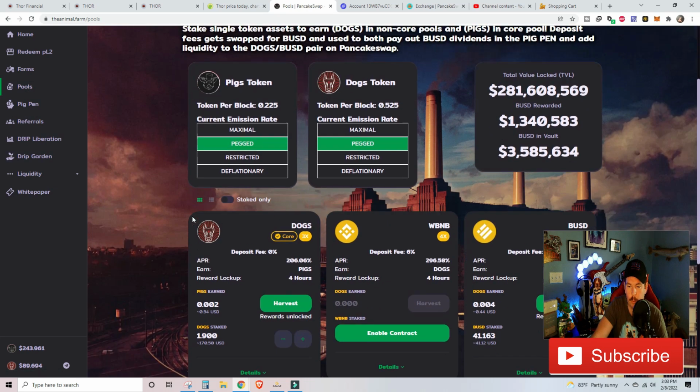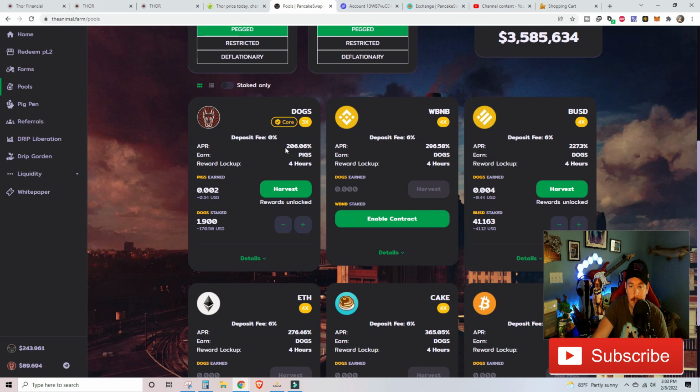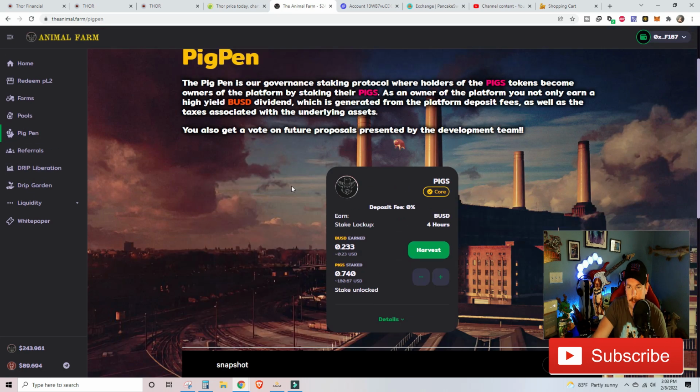We go into the pools, and this is where we put our other amount of dogs. So we have 1.9 dogs sitting here. We have $170.50 worth right there, and we have about 0.002, which is currently 54 cents worth of the pig token to pull out. So what this is, we staked our dog, which pays out in the pig token. Then we stake our pigs, and the pigs pay out in BUSD.